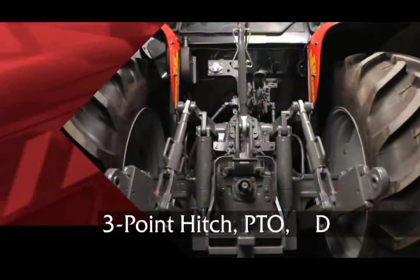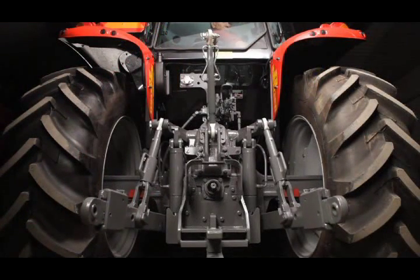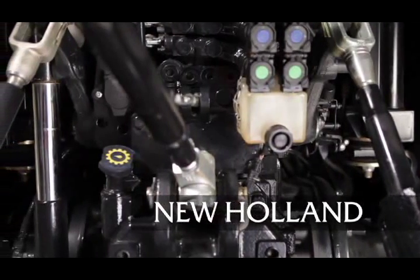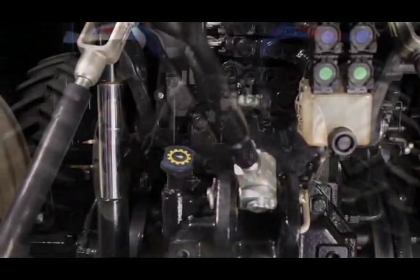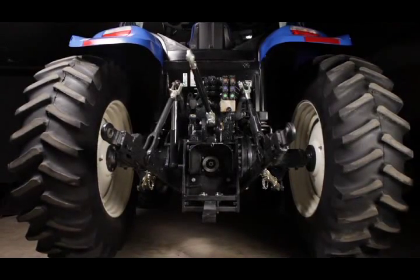The electronic 3-point hitch reacts much quicker to changing draft load conditions simply because electric sensors react and respond much quicker compared to mechanical linkage. The New Holland tractor is equipped with a mechanical 3-point hitch and does not have the buttons on the rear fenders for raising and lowering it from ground level.